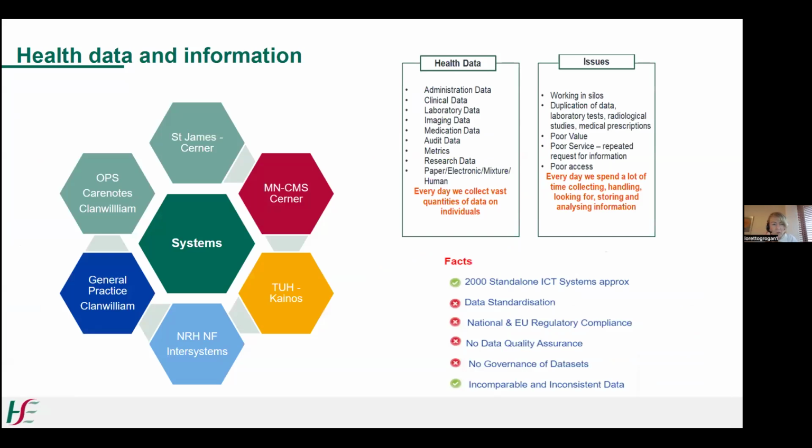So currently at the moment, we have data in a number of different systems. We have, like I said, St. James's using Cerner, and we have maternal and newborn in our maternity hospitals. Again, that's a Cerner, but there are different instances. Tallaght University Hospital have Kanis, the National Rehabilitation and National Forensics using InterSystems. Our general practice uses Clonwilliam. Older person services uses Clonwilliam also in care notes. And none of those systems currently talk to each other.